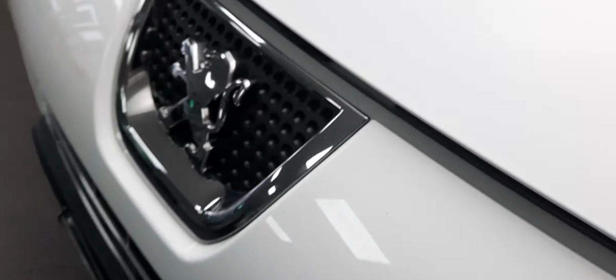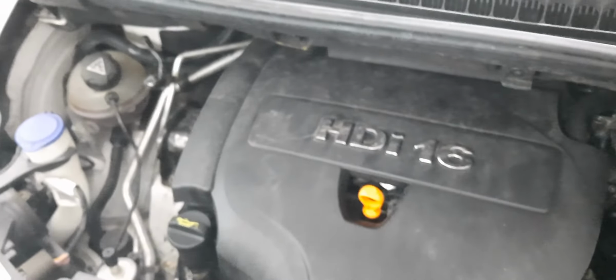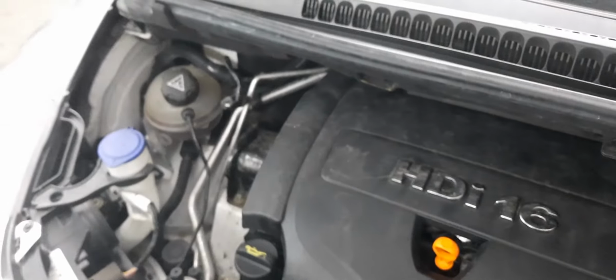In fact, I'm going to go over to the navigator's side. We're going to whip open this, and we're going to check out our 2-litre diesel engine as well, just to put the caveat onto our look around. As you can see in here, we have a HDI 16 engine. Now, I'm not going to try and pretend that I'm a mechanic. It's not really what we do here at Emerald.